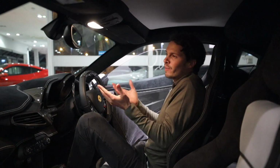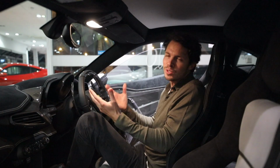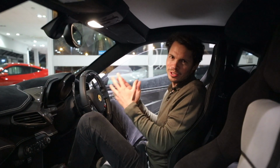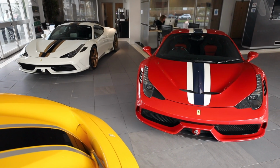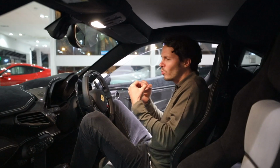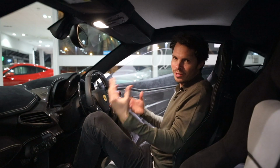Okay, so whilst the 458 Speciale I know is meant to be a track focused car, most Speciales are probably never going to see a track in their life. The two cars we've got here are definitely set up more for road use, but if you do want more of a track car and a track setup, there are a number of options to look out for.